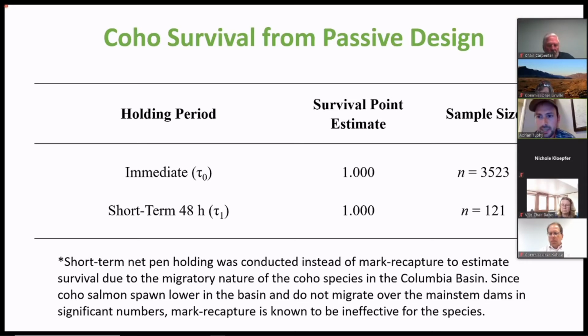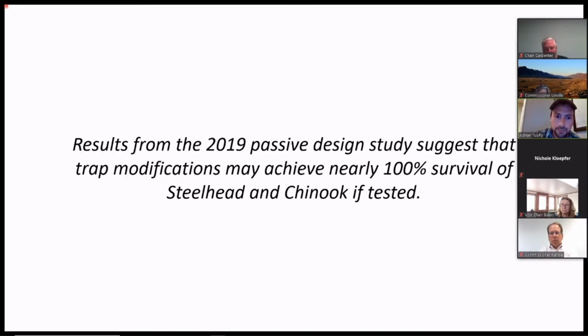And so that's a result that hasn't been achieved for any other gear. No other gear has come close. This has also been published, or will be published, in that North American Journal piece, peer-reviewed work. So it's clear to me that we're on the right track with this passive design. Things are only getting better. I think it was good before, and the future is bright here. And I look forward to seeing this scaled up at a new trap site in the future here.